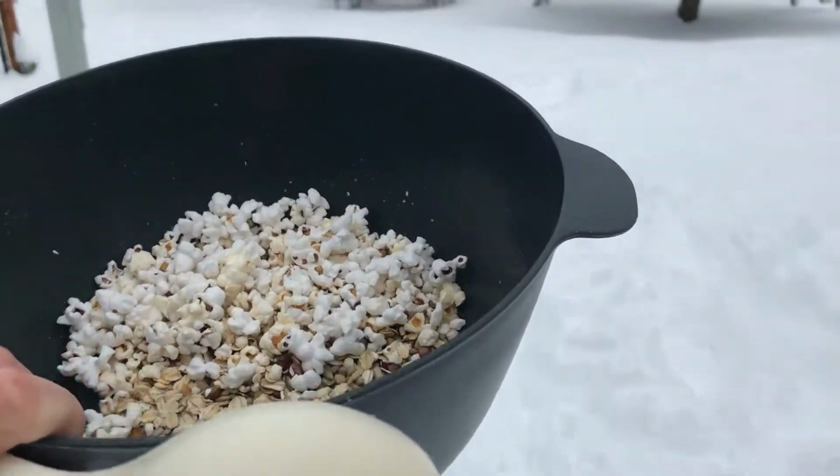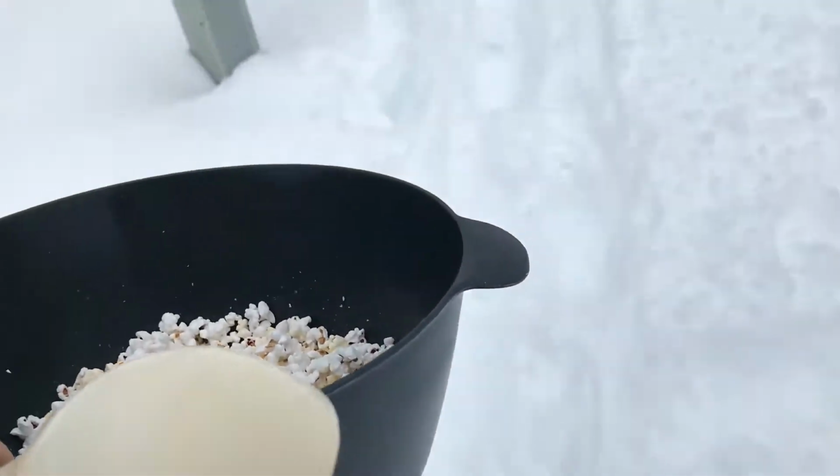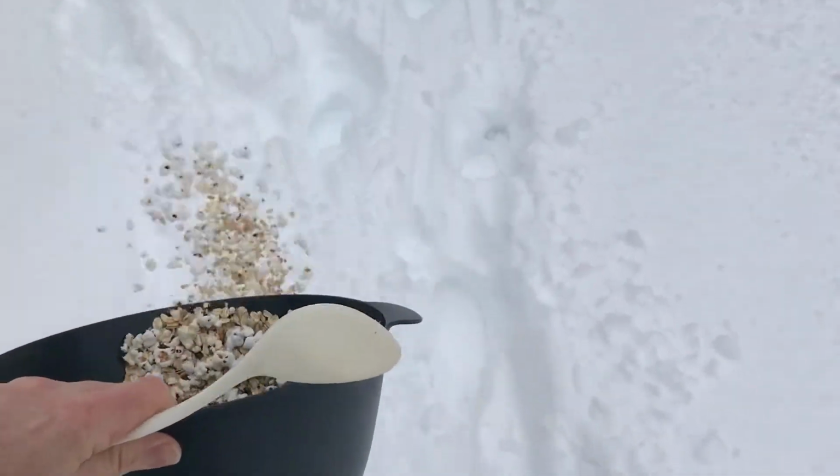Got some food for the birdies. Leftover popcorn. Right about here.